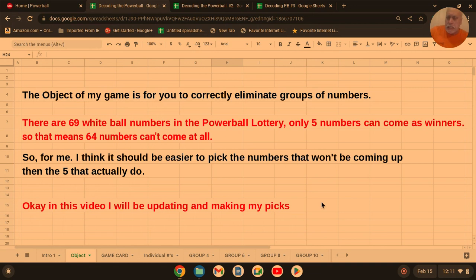Okay, so if you've never seen my videos before, the object of my game is for you to correctly eliminate groups of numbers. There are 69 white ball numbers in the Powerball lottery. Only 5 numbers can come up as winners, so that means 64 numbers can't come up at all. So for me, I think it should be easier to pick the numbers that won't be coming up than the 5 that actually do. Okay, in this video I'll be updating and making my picks.